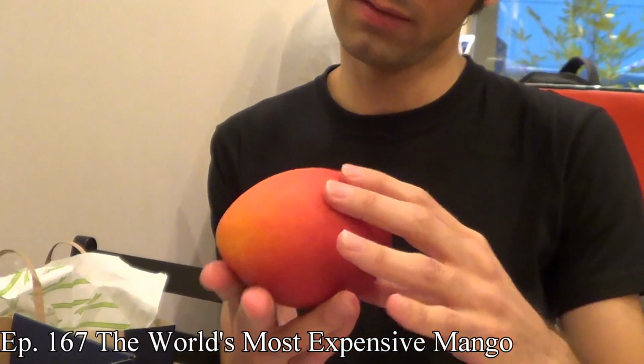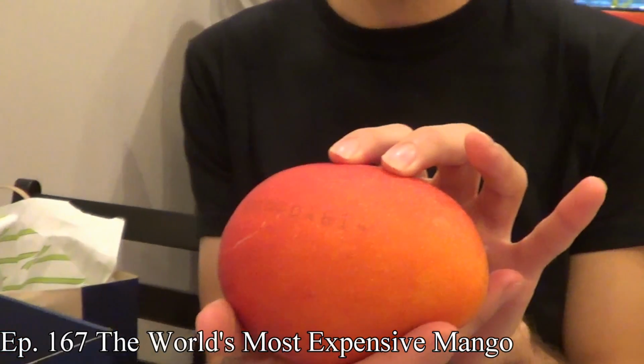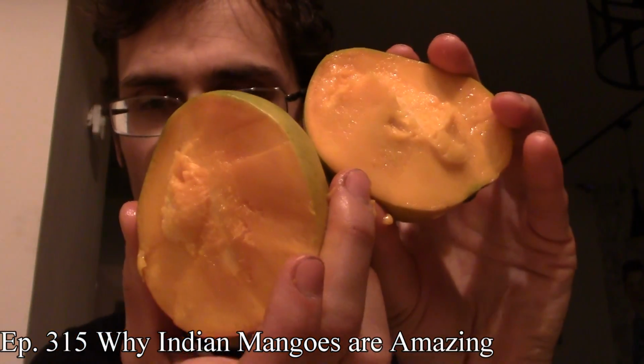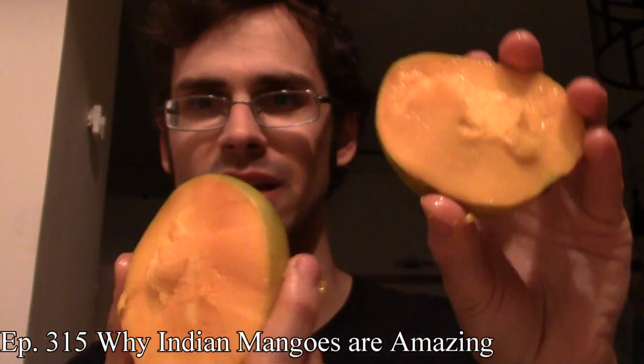I've had sweeter, I've had better, but this is definitely up there. Very, very tasty. It reminds me of some of the best ones that I've had. It reminds me a little bit of the one I had in Japan, though not as good of a quality. And it tastes a little bit like the Alfonso, which I had in India. Next, this one here, the rose mango.